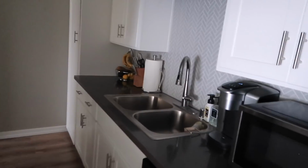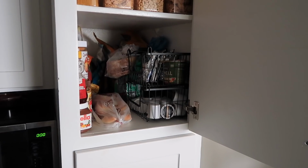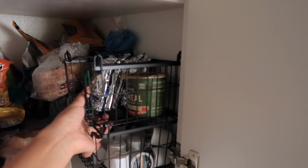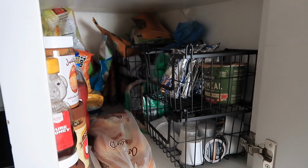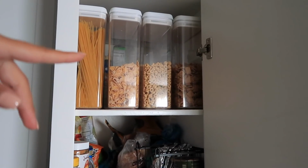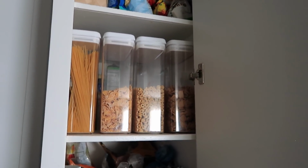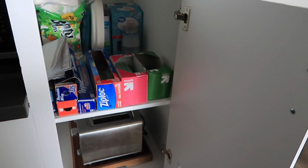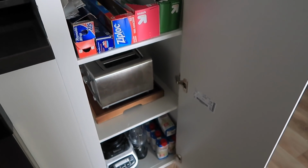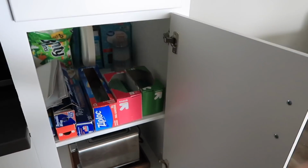Let me show you real quick how some things are organized, in case you guys need ideas or anything. We do have a really small pantry, so I used my bins that I showed you guys from Home Goods. I stacked them up and put all kinds of stuff in there. And then we have cereals and pastas in these that I believe I also got from At Home. Ziploc bags, paper plates and napkins and cups for when we have people over, our toaster, and then our blender, a few extra on-the-go proteins. And there's that.